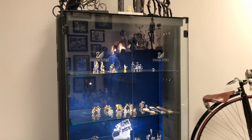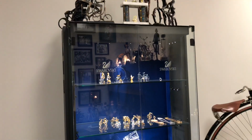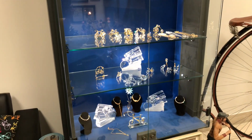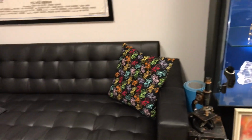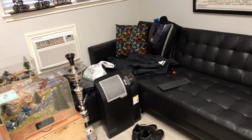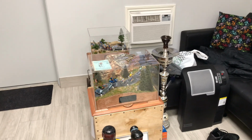Then I got the crystals here and trophies. Have a place where I can chill, relax, guest. That was supposed to be for the kids. I also have a really nice hook over there. Never got a chance to do anything with it, but it's pretty nice.